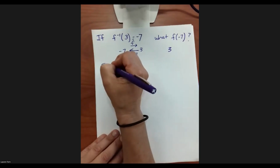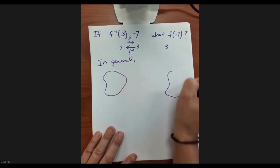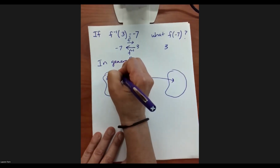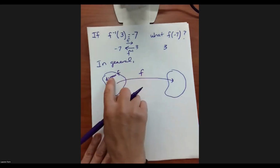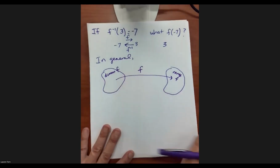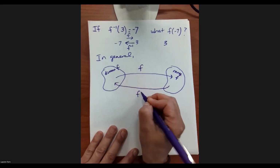So what I can say is, in general, do you agree that the inputs for my function are my domain? Do you agree my function f goes from my domain over to my range? Right? Inputs, outputs, just the fancy names. Do you agree that my inverse goes the other way?